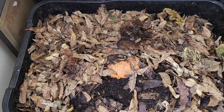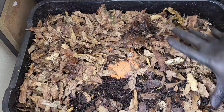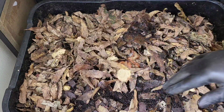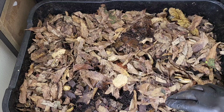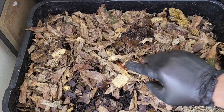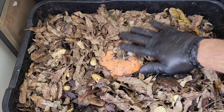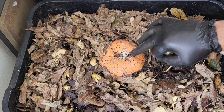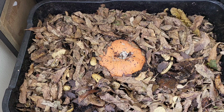What I did notice is there were a few fruit flies, and some black creepy crawlies walking on top. And I think that has something to do with the pumpkin and the heat that we have here. As I mentioned last time, this is starting to go mouldy. As I mentioned last time, we are at the end of December. It's Christmas Eve today, and the temperature is still quite high.